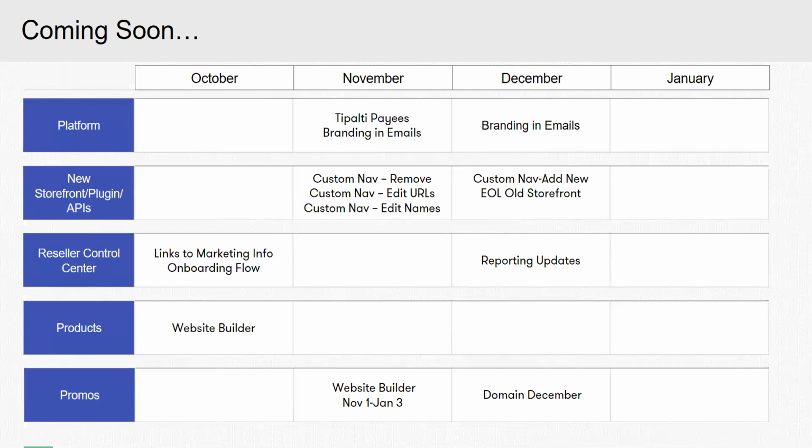All right, so we did already talk about the custom navigation items that are coming up, but it's located here as well. I'm going to leave the promo item to Shannon to talk to. So I'm going to move into what's coming in December: continuation of the branding and emails, and also that custom navigation add new. At the end of December, we are officially end-of-lifing the old storefront. You are going to be getting an email in the next couple of weeks letting you know, hey, you're going to be moved into the new storefront by the end of the year.